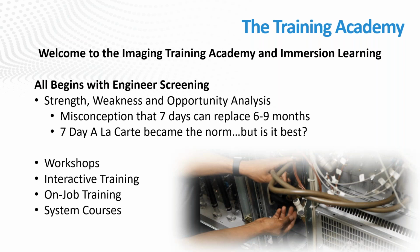It all starts with an actual screening to understand the strengths, the weaknesses, the opportunity analysis of the individual. Then after that, we start customizing a solution to help that individual build their knowledge. We use workshops, we use interactive training so they can be anywhere around the world, yet still able to access our learning platform. We provide on-job training and we send actual product support specialists and national tech support engineers to the field to help with that. And of course, we still have our system courses.